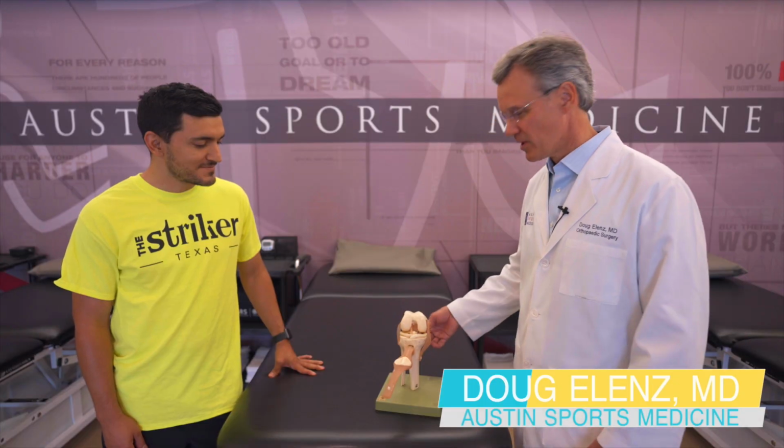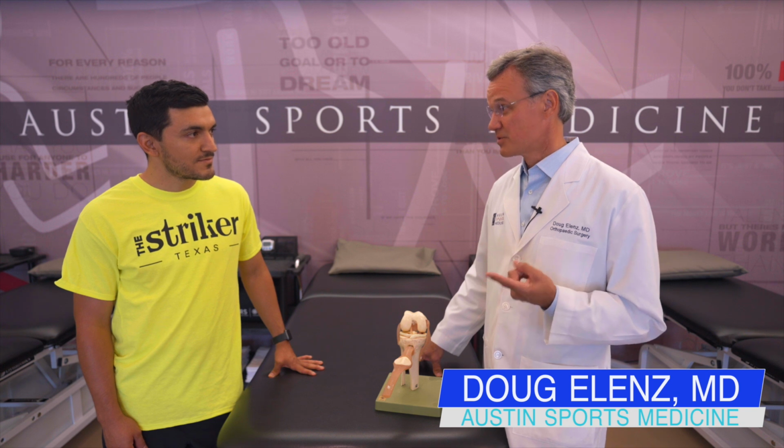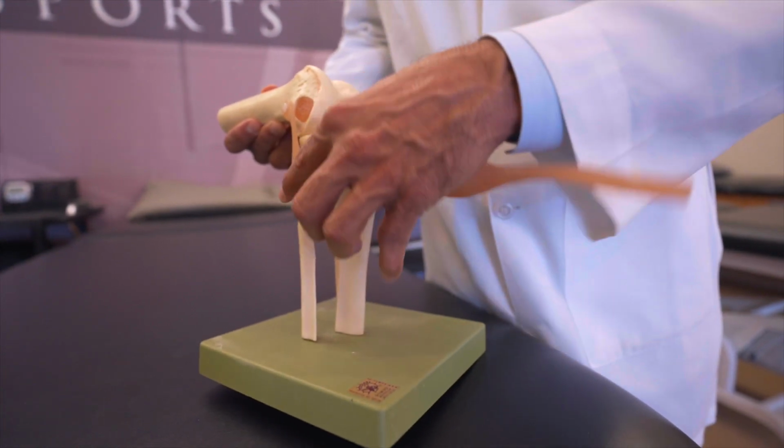So the ACL is one of the primary stabilizers in the knee. There's four. The ACL, which stands for anterior cruciate ligament. Then the PCL sits behind it, and then there's two hinge ligaments, which are called the collateral. But yes, it's in the knee joint.